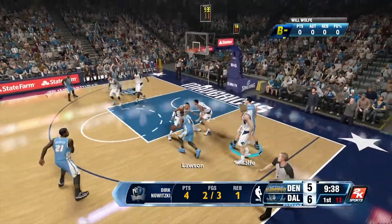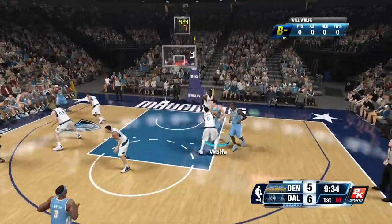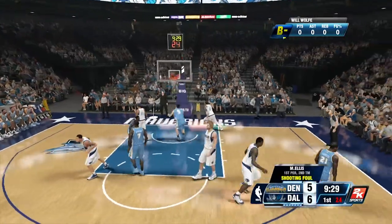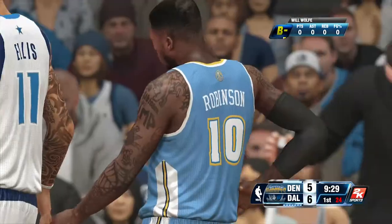Lawson right side. Chandler outside. Kicks it to Robinson. Just five on the clock. And he was fouled on the way up. Two free throws now for him.